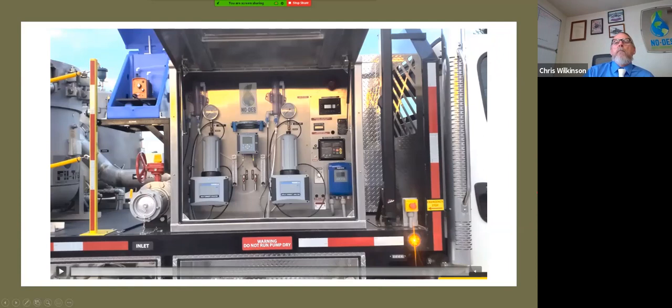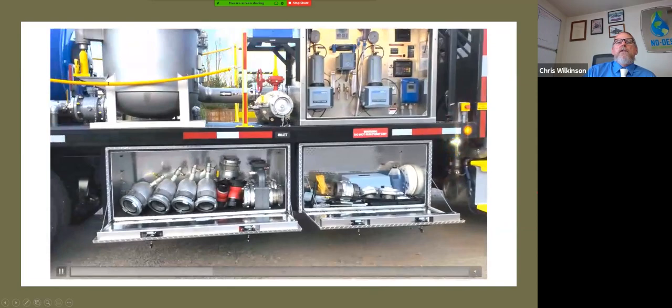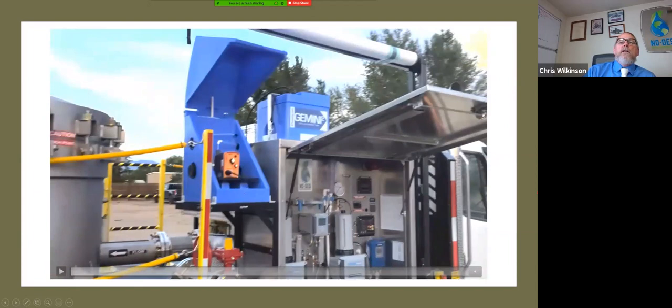Coming a little closer, we'll pan to the left, get these again. These are the control valves that go on the hydrants, and these are the 90-degree elbows, 6-inch, that help us keep kinks in the hose from reducing our flow.